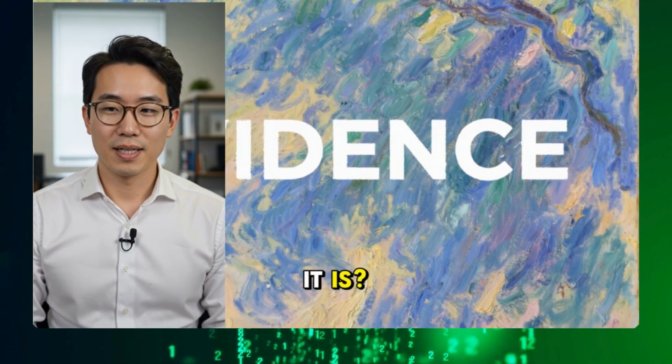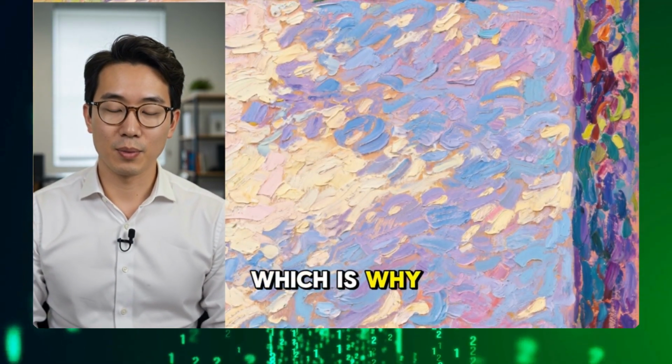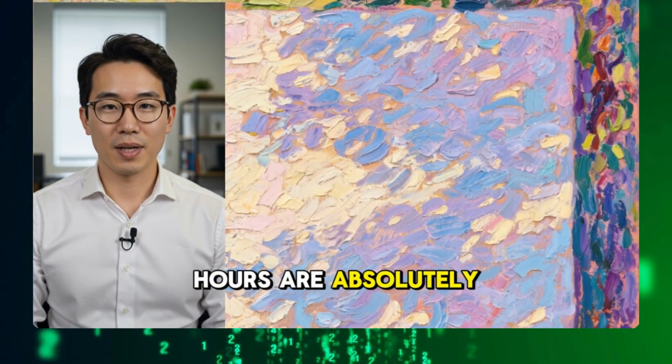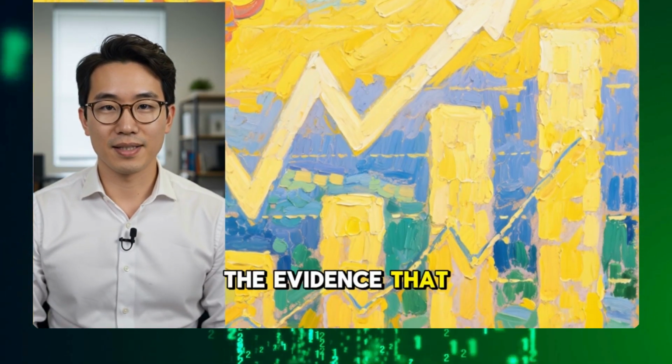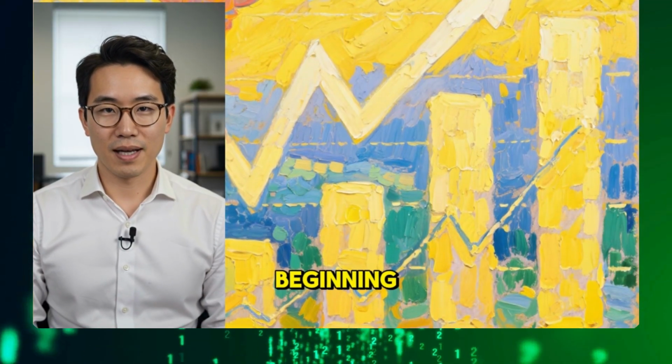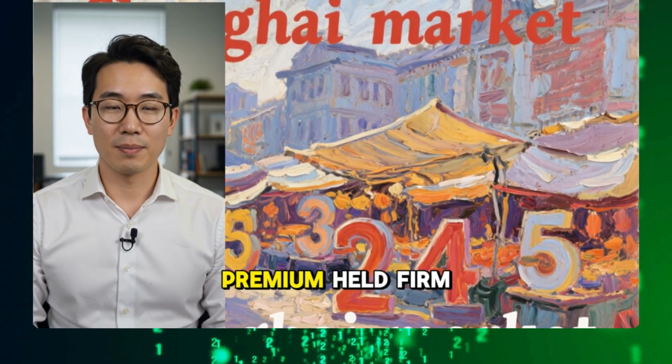How do we know which one it is? We look at the evidence. And right now, the evidence is mixed, which is why the next 48 to 72 hours are absolutely critical. Let me lay out the bullish case first. Here's the evidence that supports the idea that 78 was the bottom, and we're beginning the rally back to 100 plus. Evidence 1, the Shanghai premium held firm.